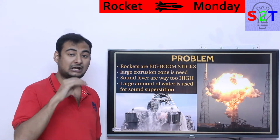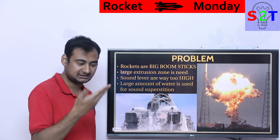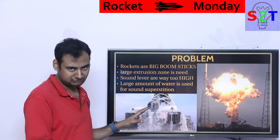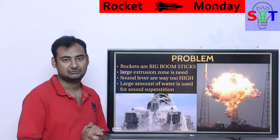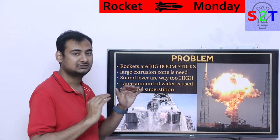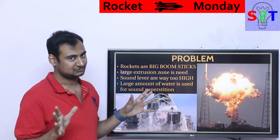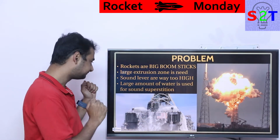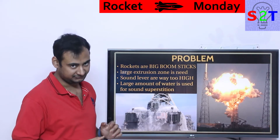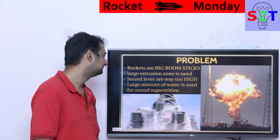And just to make sure that sound pressure itself does not destroy everything around it, including the rocket itself, because it can bounce back from the bottom up, we have to use a large amount of water as a sound suppression system, and it absorbs some of the sound. Now it does make a rocket launch go from flat out destroying everything to only causing minor damage to everything. So we have to use a very large amount of water. I mean, gallons are not a unit which can be used here. It's too small for it.